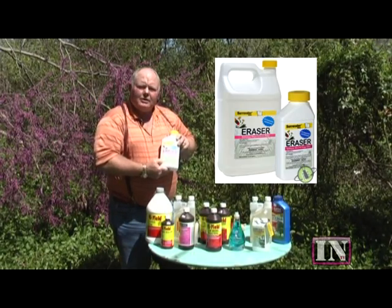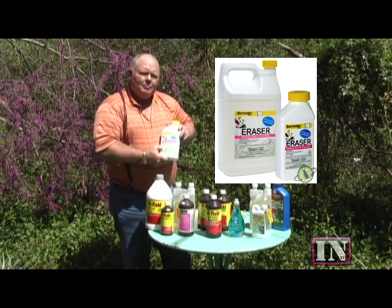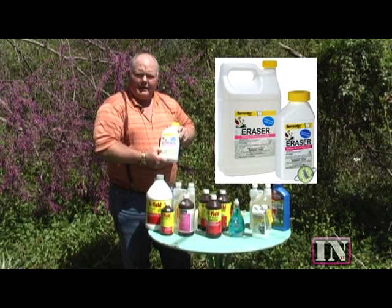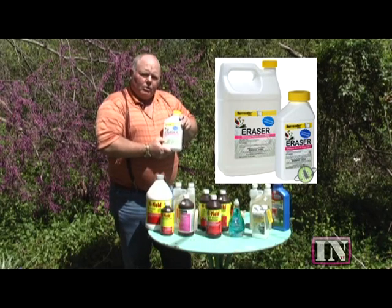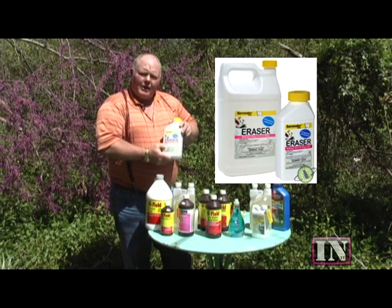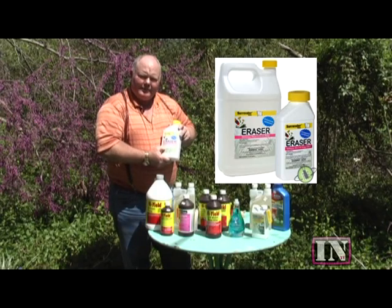The thing that you want to do whenever you're looking at chemicals and picking out what you have is to be sure and look at the active ingredient, because that's the thing that is going to tell you what the chemical actually is, and then you can research to see what it actually does. Roundup or eraser or glyphosate or any number of things like that, the active ingredient is glyphosate.